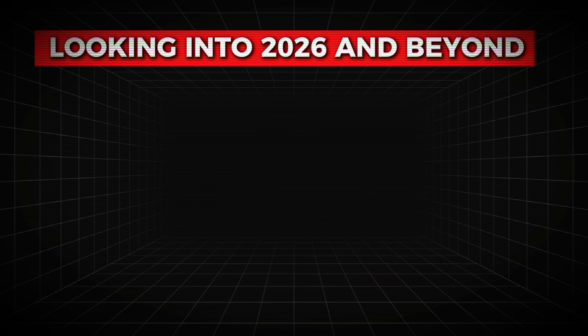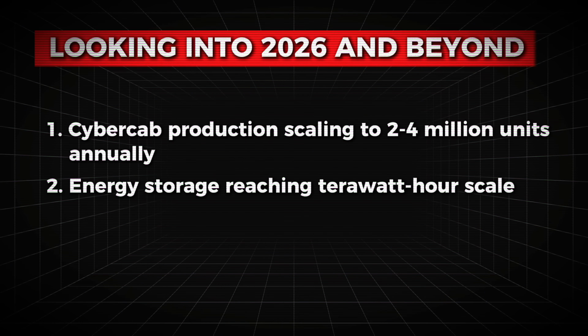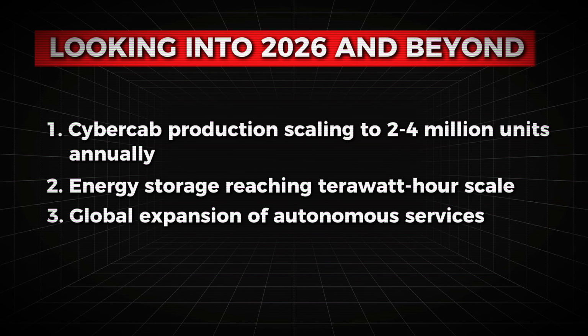And if we look into 2026 and beyond, we get Cybercab production scaling to 2 to 4 million units annually. That's not going to happen in 2026, by the way. That's more like a '27, '28 kind of a target. But they are going into full production, he says, in 2026. So whatever that number means, I would imagine there would need to be at least 5 to 6 figures of Cybercabs rolling out. The energy storage is going to reach terawatt-hour scale a year, and we have the global expansion of autonomous services. So what are the implications for you and me, my friend?